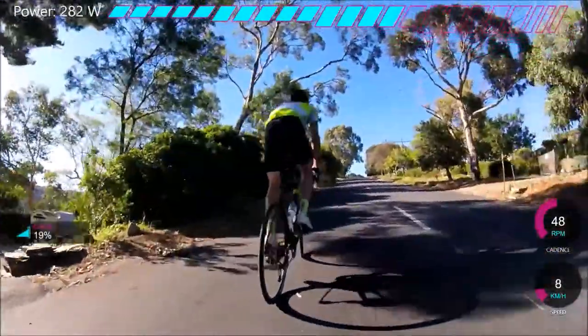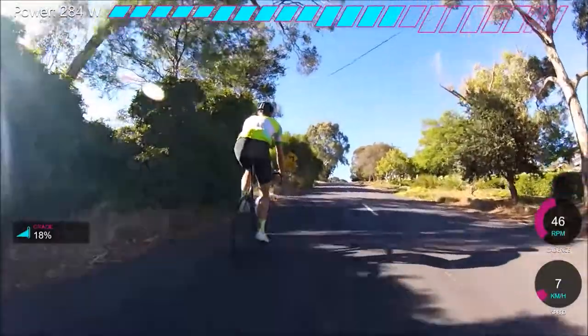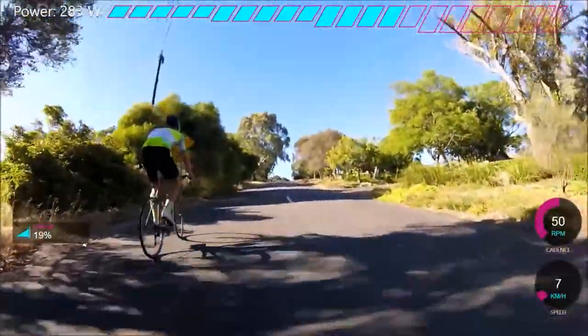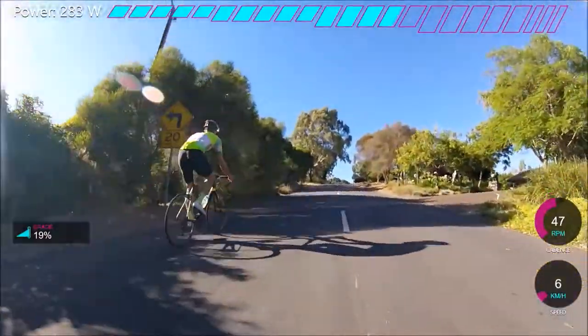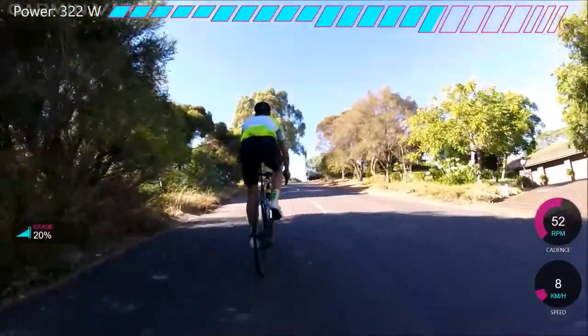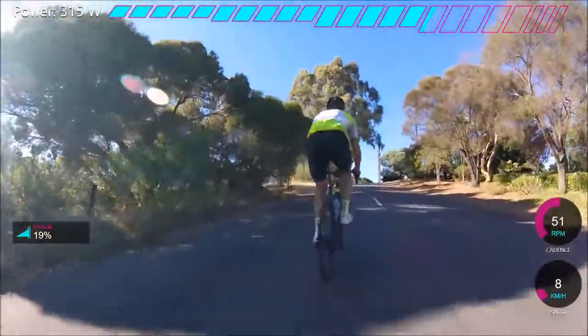But I think the FTP is slightly skewed because I'm better at anaerobic efforts, and the 8 minute test is skewed towards the anaerobic efforts. But anyway, that was a bit of a tangent, but you can see the gradient is steep here, about 18-19%. Pretty horrible. 47 cadence, you know the deal. Hurts, get easy gears. That's basically the general message of this if you want to do them fast.